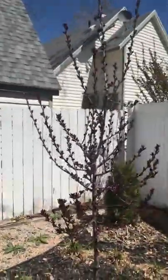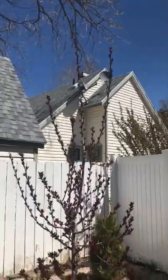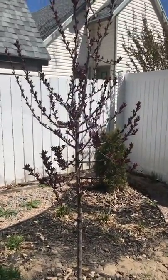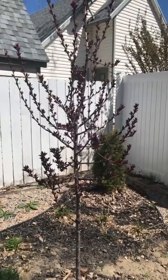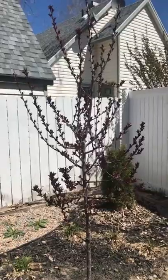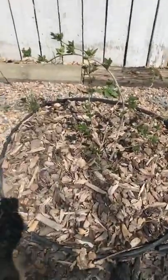This is my cherry tree. Look at how pretty! Oh my goodness! How pretty. I think this one blooms probably pink or white flowers normally. I don't know if we'll get blooms this year or not, but if we do, I'll show you. More of the lilacs, and they're all coming up really nice.